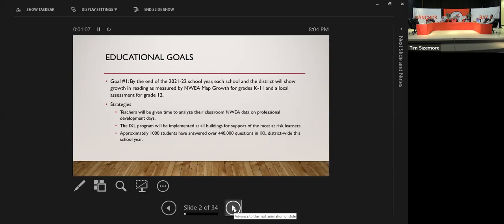And a local assessment for our grade 12. That was a new assessment that we developed with a team of our 12th grade teachers in both math and reading and scored through Performance Matters. Some of the strategies: we made sure that teachers were given time to analyze their data on our professional development days. We just had one, and they were given that afternoon to do that.